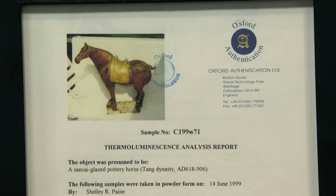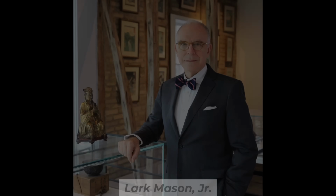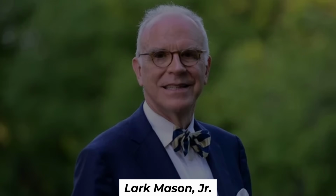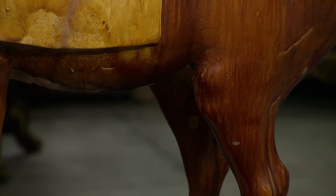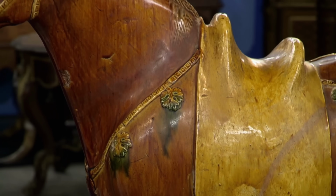Years later, in 1997, she brought the horse to the Antiques Roadshow in Atlanta, where appraiser Lark Mason Jr. expressed doubts about its authenticity, but encouraged her to pursue proper verification. Following his advice, she took the piece to Chattanooga, where samples were drilled and sent to England for thermoluminescence testing.